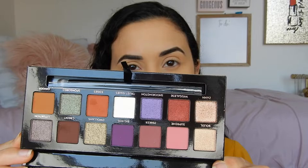So this is what she looked like. She's cute or whatever. Holding it upside down. All right, so this is how the palette is normally held. And these are the shades. So I'm gonna number them 1, 2, 3, 4, 5, 6, 7, 8, 9, 10, 11, 12, 13, 14. So they're gonna go this way from left to right.